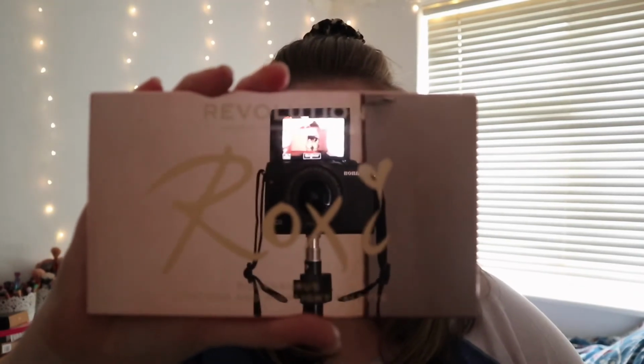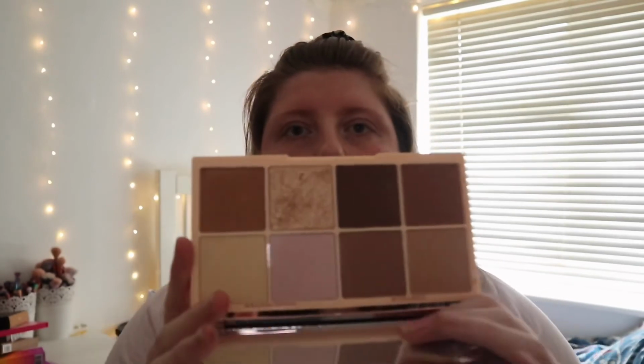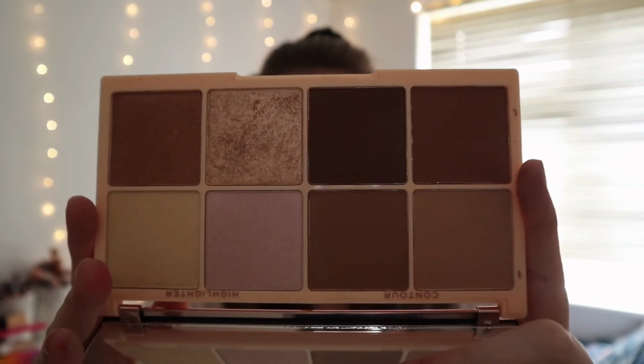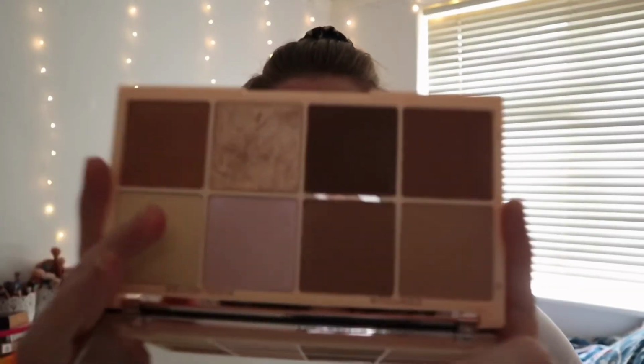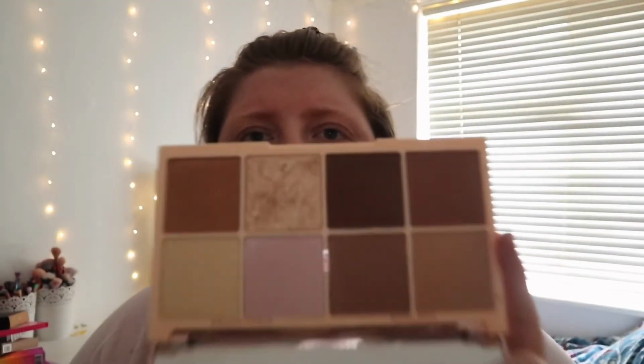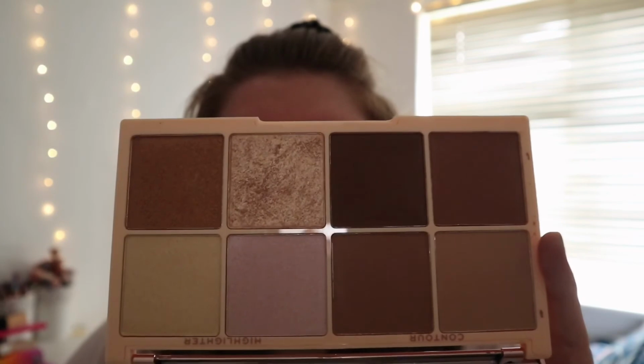So this is the palette. And then this is what it looks like. These shades look so nice. So this side is all highlights, these four are contours. I mean, this one is very dark, but you can always use it as an eyeshadow. I haven't swatched this or anything because I want to do a first impressions using it.